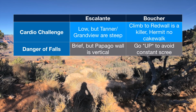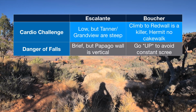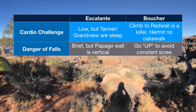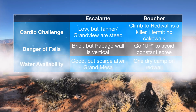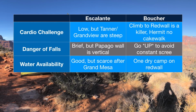On the Escalante, it's very brief, but the Papago wall is vertical. The Boucher trail is more relentless, so I recommend going up the way I did to avoid tumbling down the constant scree. Water availability can be an issue along both trails. It's pretty good on the Escalante, but scarce after Grand Mesa.